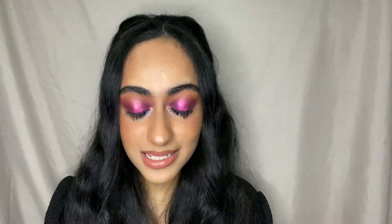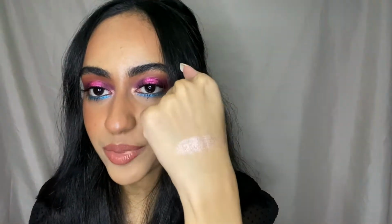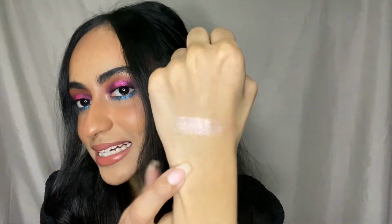Again, something I don't use as much for some reason. I don't know why. I have all of these highlighters and I don't use them as much as I should. They don't deserve me. But yeah, it's very beautiful. This is also something that not a lot of people would like to wear. If you are someone that's extra, go get this highlighter.